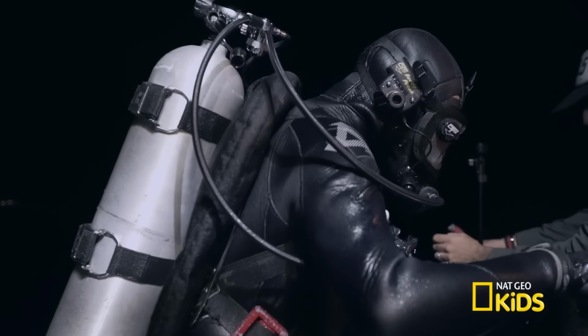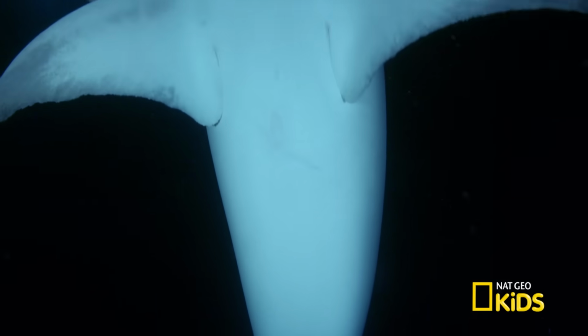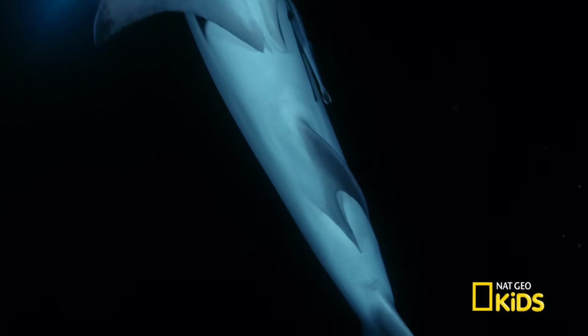Pretty epic to be down there. The bull sharks are really getting kind of intense on us and almost pushing us out of the waters. But at the end, we got what we needed, got to observe their behavior at night, got some great imagery, and hopefully garner some conservation for these misunderstood, mysterious, and threatened predators.